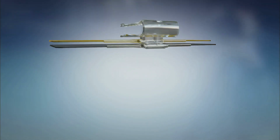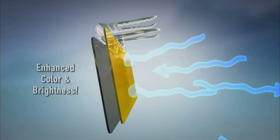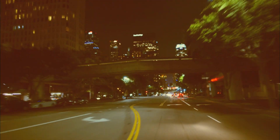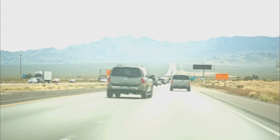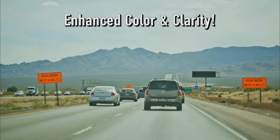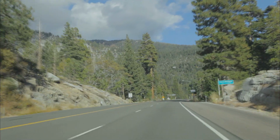VIZCLEAR HD is the only visor of its kind that uses color diffusion and refraction technology to diffuse glare while enhancing color and brightness, so you can see with HD contrast, clarity, and confidence. In the daytime, sunlight glare can literally blind you in a split second while driving. But with just a flip, VIZCLEAR HD diffuses the glare, providing enhanced color and clarity for a high-definition view that is unobstructed and crystal clear.